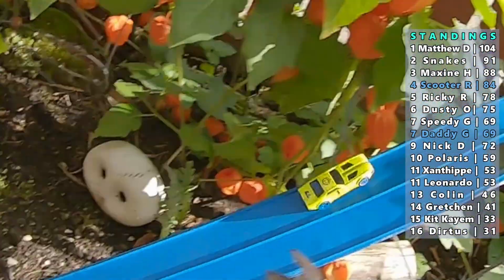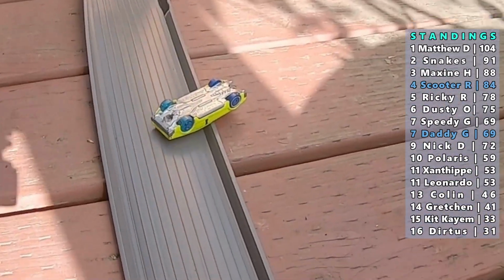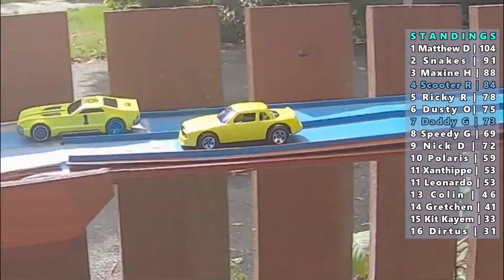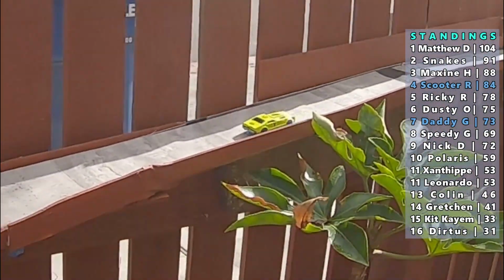And once again in reverse, coming down with a ton of speed, way too much speed. But he's going to take that first run. Scooter got turn 1 all wrong. Let's take another look at this. Oh, Scooter got held up on the inside curve at turn 1. Just got the line all wrong.